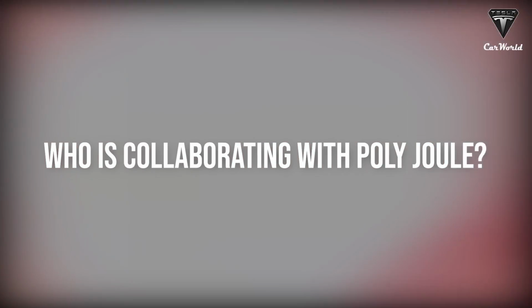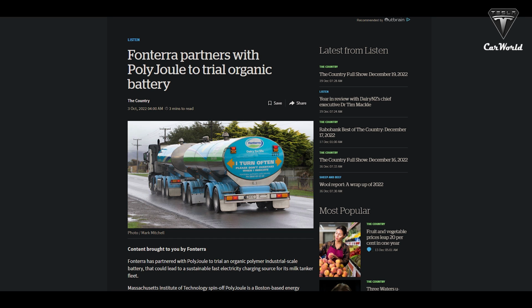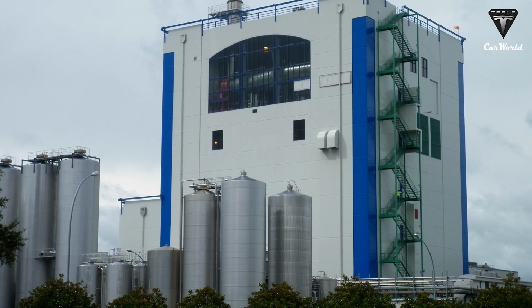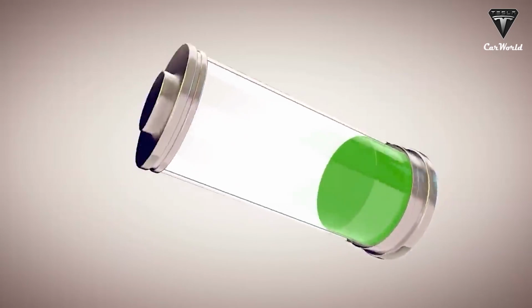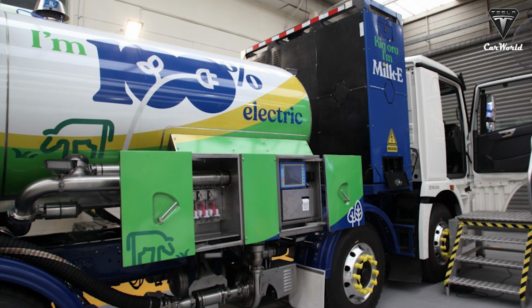Now, who is collaborating with Polyjoule? First customer is an industrial distributed energy consumer. Late last year, the company installed the world's first industrial-scale organic battery on one of Fonterra's farms in Teirapa on the outskirts of Hamilton. The battery was used daily, supporting dairy shed operations for 10 months. Fonterra is now moving this battery to its Waitoa UHT site, which can be affected by power disturbances, leading to downtime and waste. The Polyjoule battery has a remarkable discharge rate and could eventually lead to ultra-fast charging of the Fonterra vehicle fleet, including the Milk-E electric milk tanker.